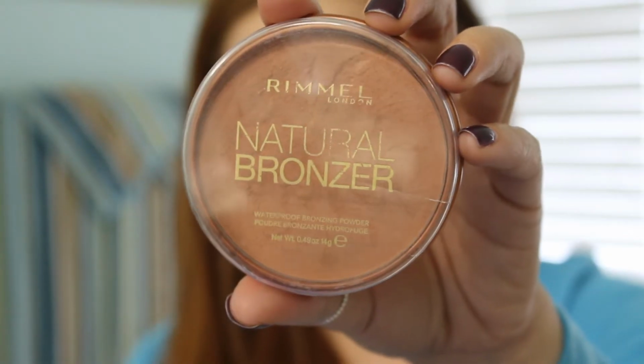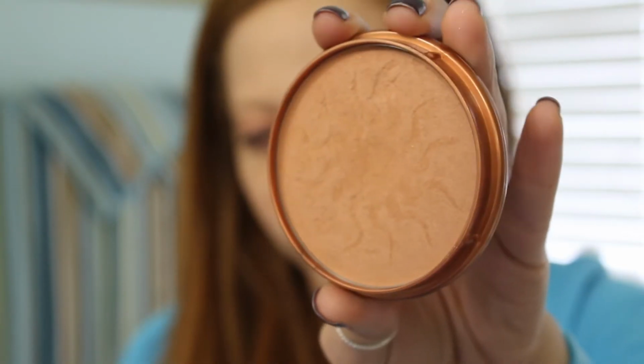Alright, so for bronzer, I'm going to go ahead and take the Rimmel Natural Bronzer in the shade Sun-Kissed, and we are going to add a little bit of color back to the face.